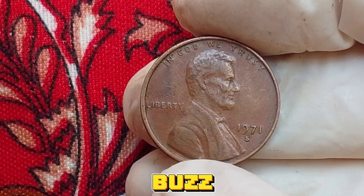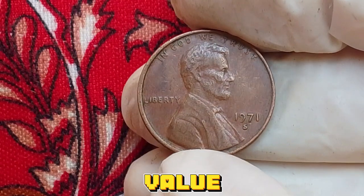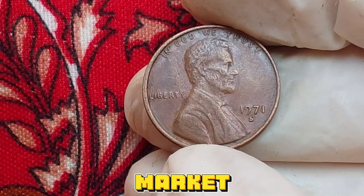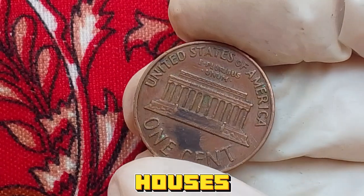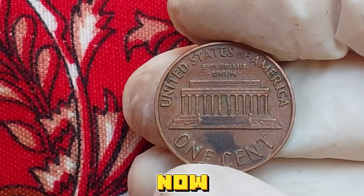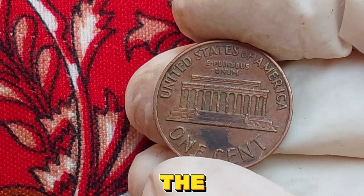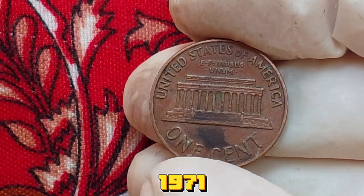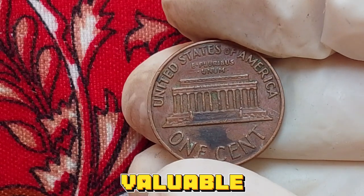And finally, buzz and speculation. As word spreads of this coin's existence and value, interest rises, pushing market demand through the roof. Investors, coin dealers, auction houses, and even celebrities are now looking into rare pennies as a new form of alternative investment. The story of the most expensive 1971's Liberty 1 cent coin is as mysterious as it is valuable.